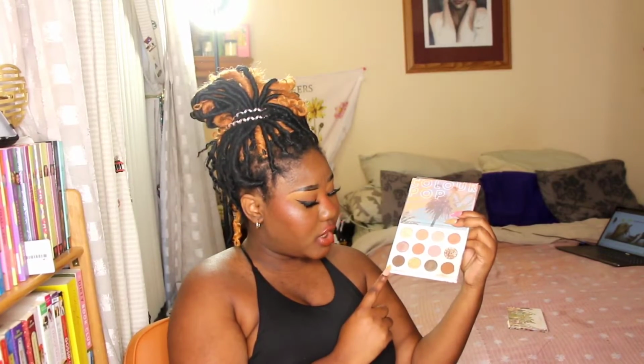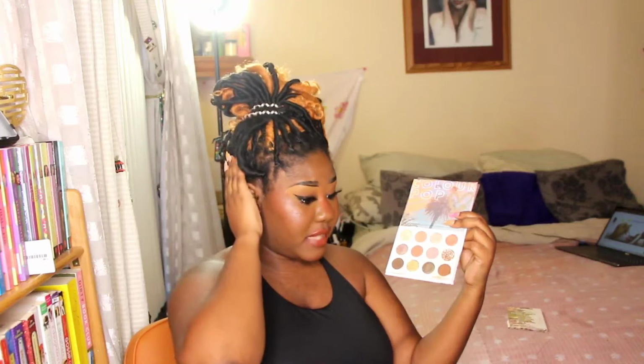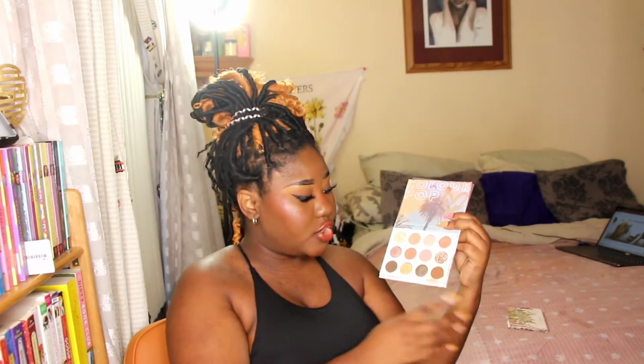And I actually really like how deep this shade goes. However, there's nothing I can do with this. I can't take this palette on a trip. I don't think anyone that's not, you know, traditional Latinx, light-skinned black person could take this anywhere and do anything with this. I love this glitter.